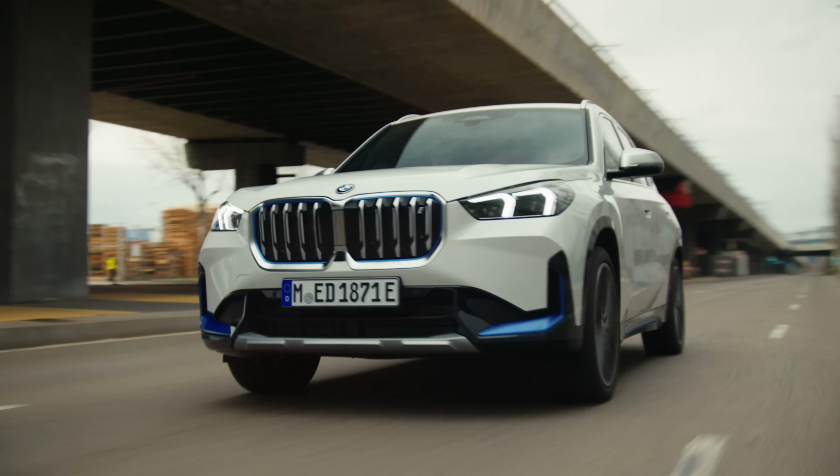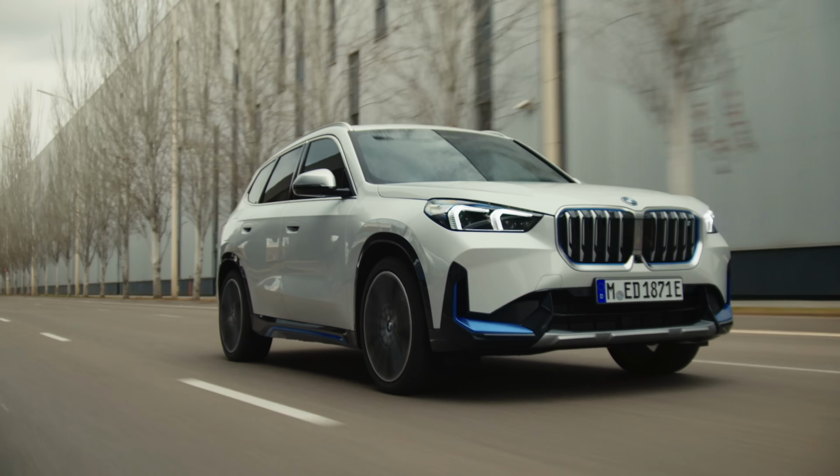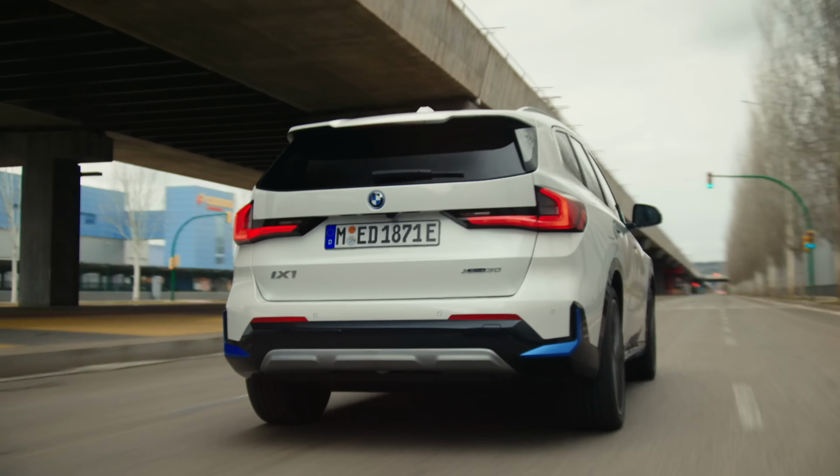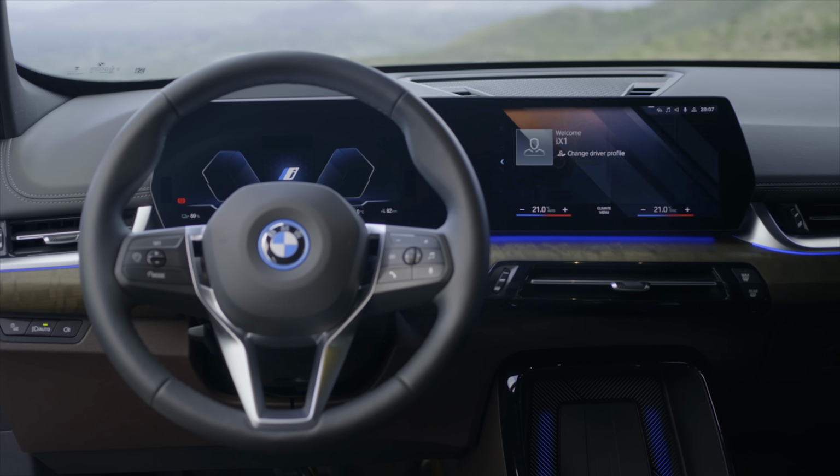There is a new BMW X1 coming, and boy, does it ever look good from the pictures. It has, from what I can see, the interior of the iX electric vehicle, and I think people are really going to like it. It's going to have a higher starting price than this, just under $45,000 Canadian.